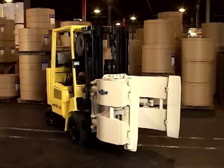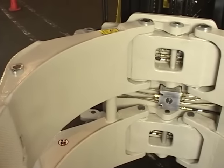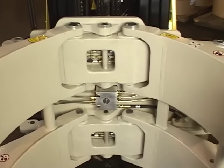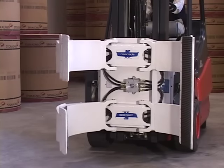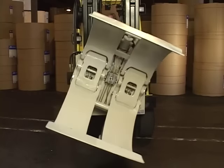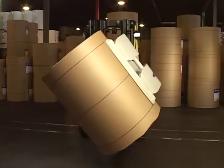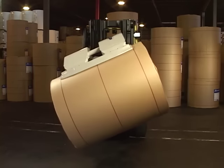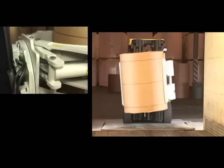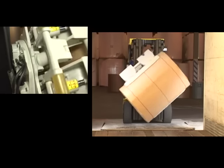Your Cascade paper roll clamp comes optimized with the design features you need for your application. Cascade's paper roll clamp arm combines strength with a slim arm profile that has become the standard for most roll handling applications. Our clamps feature a continuous 360-degree rotator. This innovative design, introduced by Cascade to the roll handling market in 1965, has proven to be the most durable and flexible rotation mechanism available.